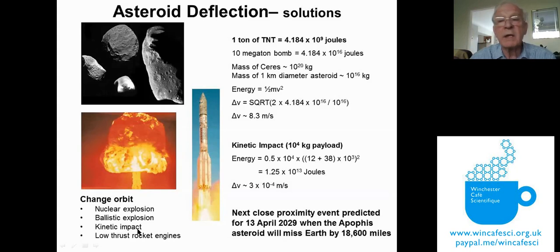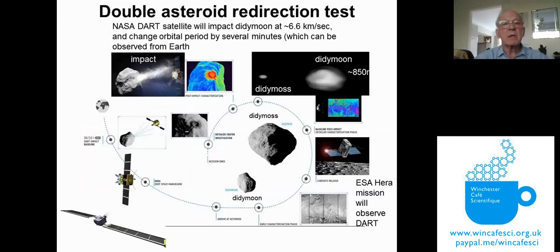But we are looking at a kinetic impact experiment, or we could use low thrust rocket engines. The problem with rocket engines is that you'll have to crash that rocket engine onto the surface of the asteroid, and then you'll have to have sufficient fuel for the rocket engines to fire and actually move the object from its orbit. But we are doing a test experiment.